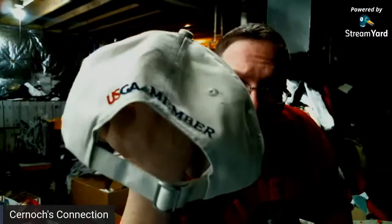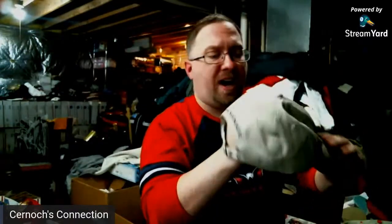Another type of golf hat that I do really well with is any of the majors, especially your U.S. Open and the USGA member hats. I find a lot of these, and again, I don't want you paying like $5 a piece for these. But if you can get these for 50 cents a piece, throw them up there. I've sold a bunch of these before.